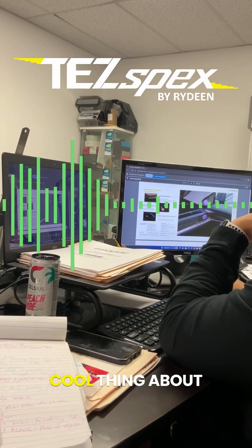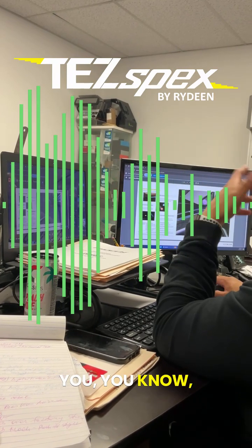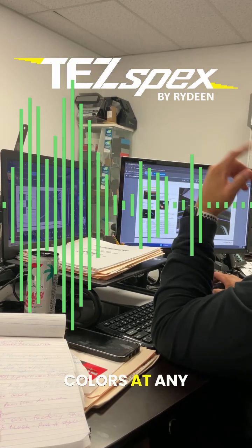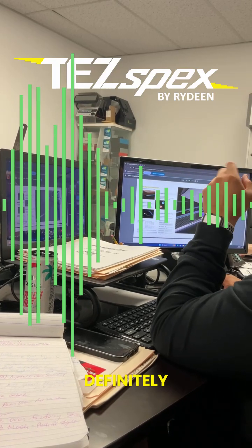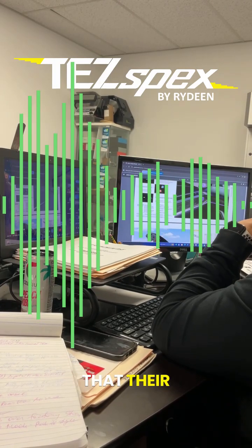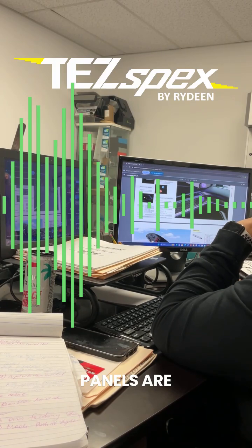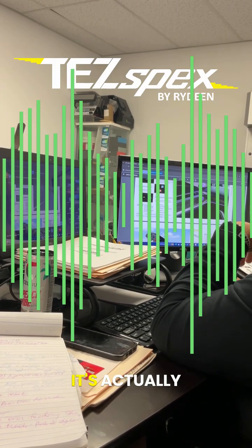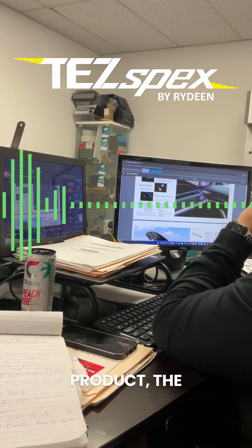The cool thing about this kit though, man, is that just like the handles, you can change it to any color, have it swap different colors at any moment. Like I said, this is definitely a wow factor for sure. One big thing was the fact that their factory panels are there, the laser engraved panels, so it doesn't look bad. It's actually a legit product.